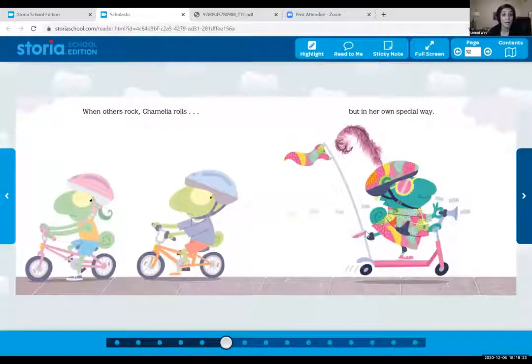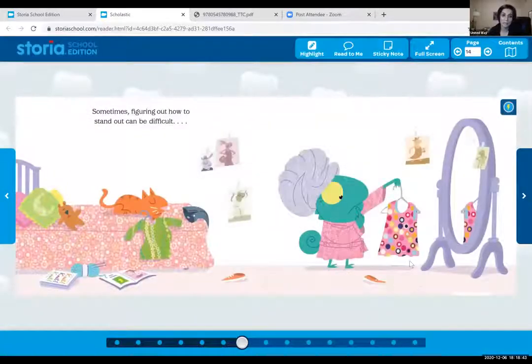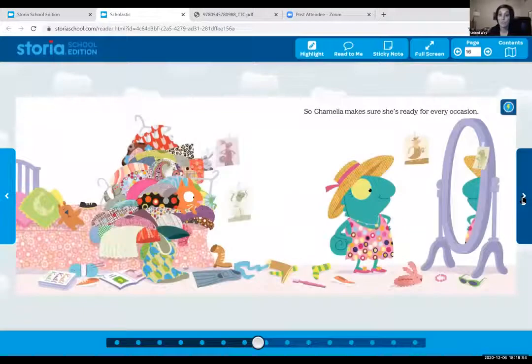When others rock, Chamelia rolls, but in her own special way. Is Chamelia different from the other chameleons? Yes. She has her own style. Sometimes figuring out how to stand out can be difficult. So Chamelia makes sure she is ready for every occasion.